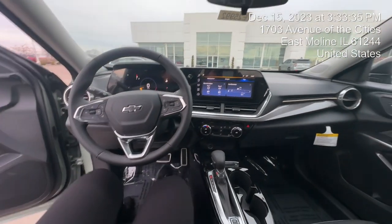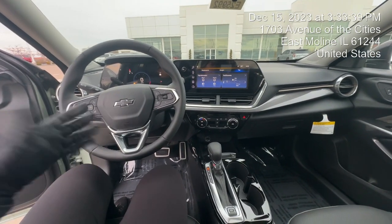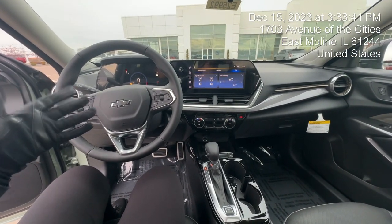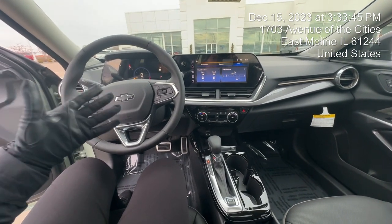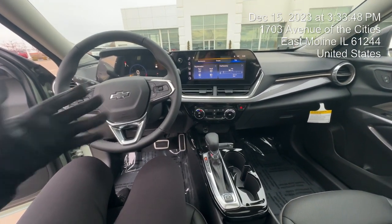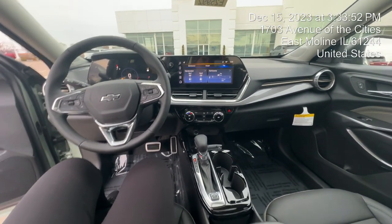So yeah, guys, you definitely let me know. See what you guys think. See if this is something you'd be interested in. Let me know about the exterior color, cacti green. Let me know. This is a beauty. Go ahead and contact me for any information, any concerns, any questions. I'll be here.